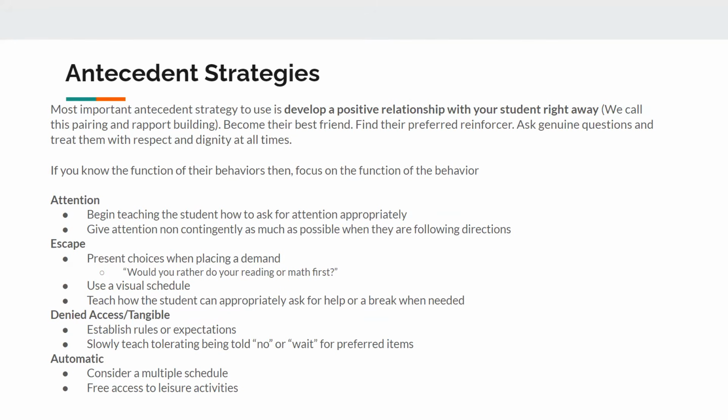You also might want to give attention non-contingently, which means you're giving attention not dependent on a good behavior. It's just, maybe you have a timer and every 30 seconds you're walking up to that student and saying, great job, Johnny, you're on work, you're doing your task. And every 5 seconds you're giving some attention so they don't become deprived of that attention that they're looking for.